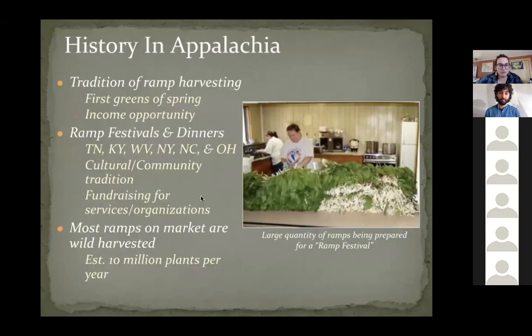Oops, sorry everyone, getting ahead of myself. Most ramps on the market are wild harvested, and it's estimated that around 10 million plants per year are harvested.